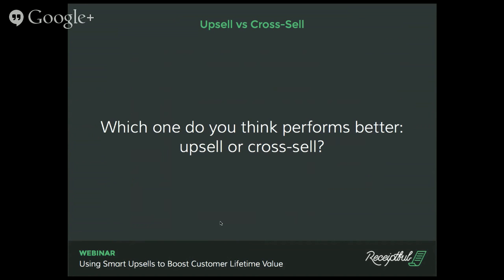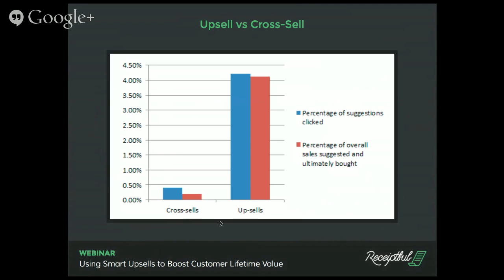So let me ask you, of these, which do you think performs better, an upsell or a cross-sell? Luckily, you don't have to answer. There is data on this subject. And you can see that an upsell outperforms cross-sells by a factor of about 8. Not only people who clicked on the suggestion, but you can see the actual overall sales of people who clicked and bought is way higher versus cross-sells here.